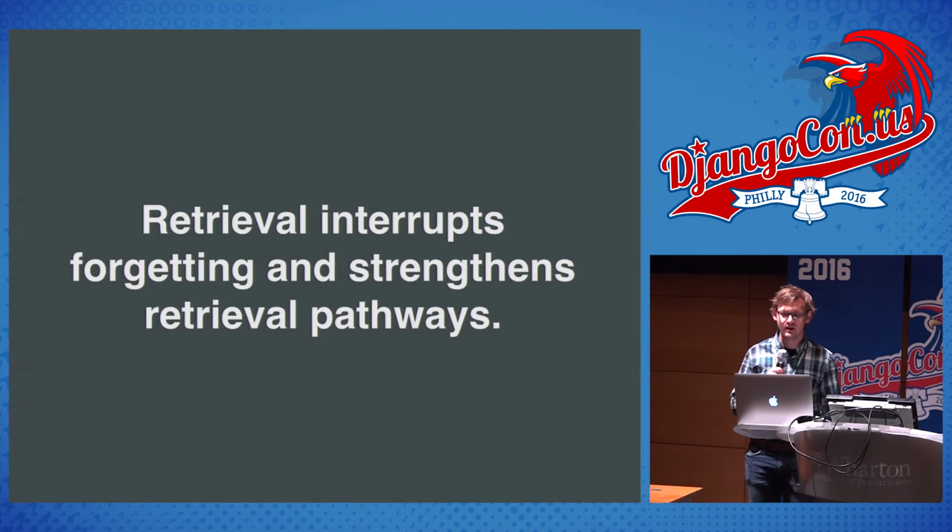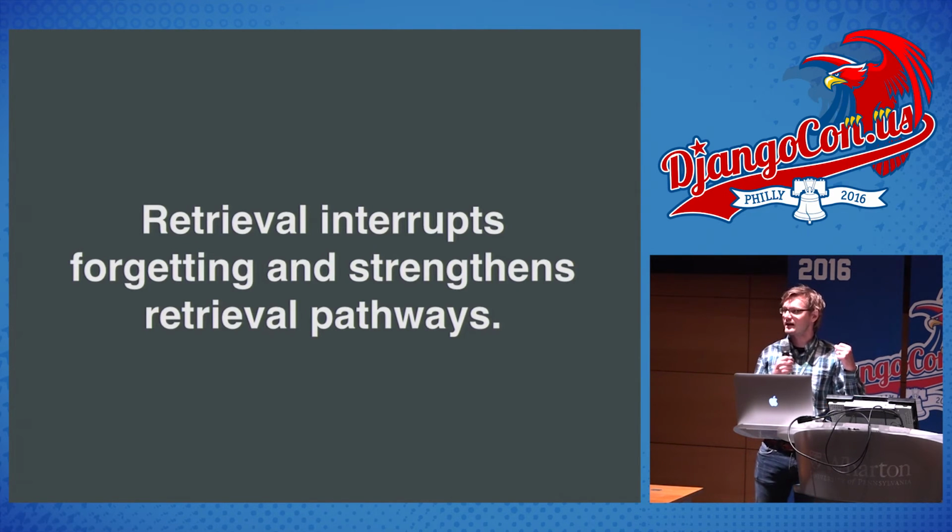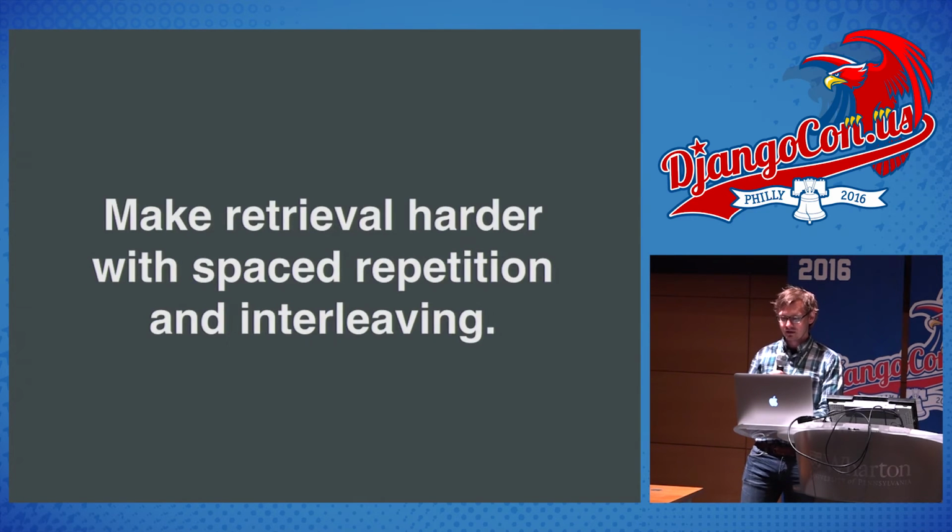Retrieval interrupts forgetting and strengthens retrieval pathways. So the way your brain works is you're connecting these neurons in your brain together through these pathways, and as you try to retrieve information from your brain, whether or not you get the right answer, it turns out that actually helps your learning. Now, if you come up with the wrong answer, hopefully you've got the right answer close at hand. You don't want to just have the wrong answer. That doesn't help. But just the act of trying to retrieve helps you learn.